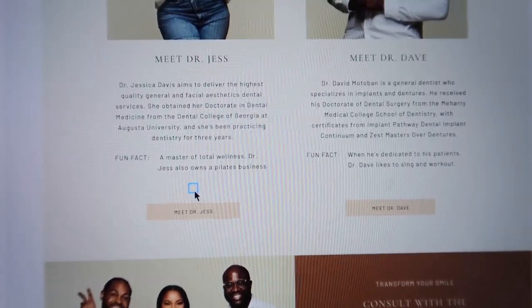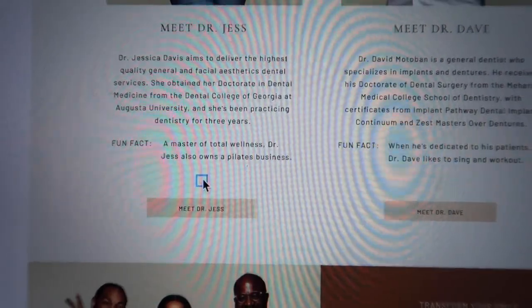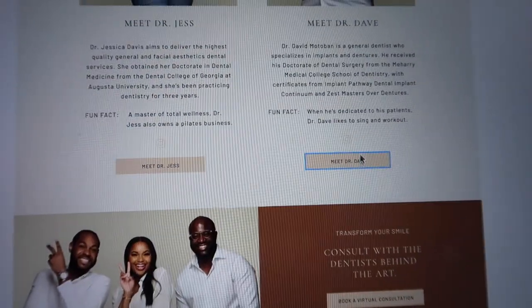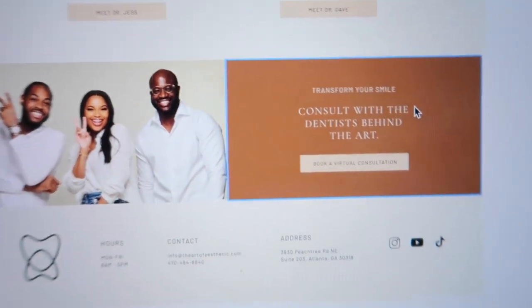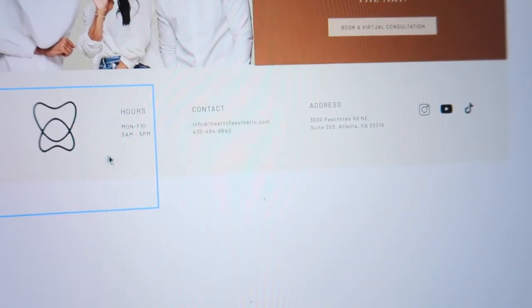And then this little Instagram icon will hover to a different color. Right now it's very minimal looking. I want it that way because I don't want it to be in your face. I just feel like if we have an Instagram feed going already, it's nice to just have some icons. Then we have a bottom section that says consult with the dentist behind the art. And then we have a footer. So I'm loving how this looks.